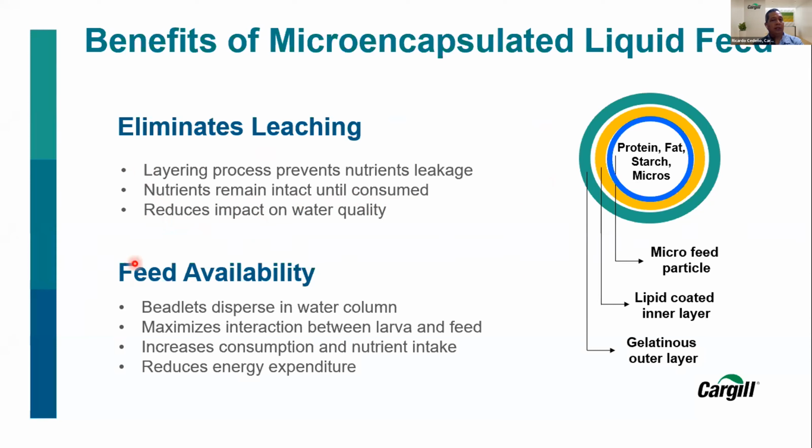Also, feed availability is important. The feed disperses throughout the water column, maximizing the interaction between larva and feed, and also increasing the consumption and nutrient intake of the animals. This reduces the energy expenditure of the animal looking for food in the tank.